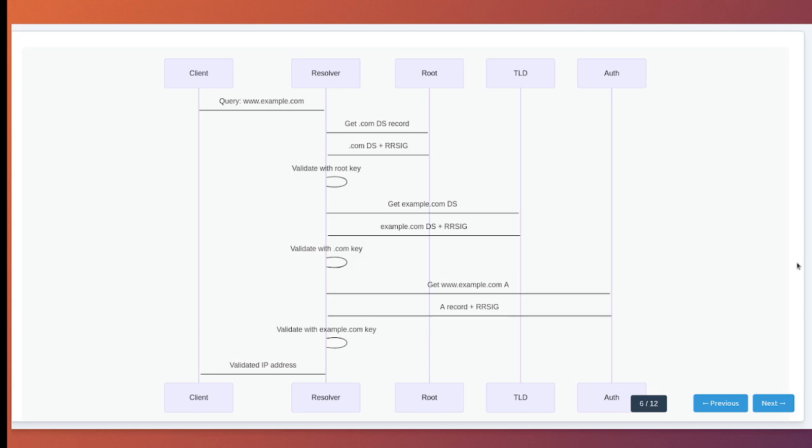If it has a validated .com DNS key cached, it can skip to validating example.com. But let's assume it's starting fresh. First, it queries root servers for the .com nameservers, receiving DS records and RRSIG signatures. Using the root's public key, it validates these signatures. If they are valid and not expired, it trusts the DS record, which contains a hash of the .com DNS key. Next, it queries the .com servers for the nameservers of example.com, and for the .com DNS key records.